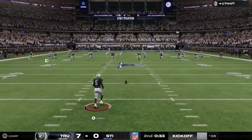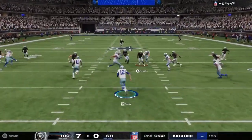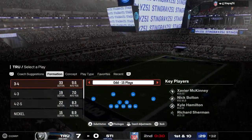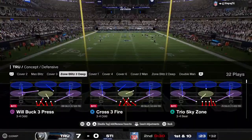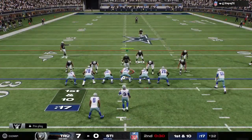Still a little time. Final minute of this first half. We'll see if they can do anything with this kickoff that is coming their way. And a solid run back there. He'll get this out past the 30-yard line. They'll break the huddle. Coming up now for 1st and 10.